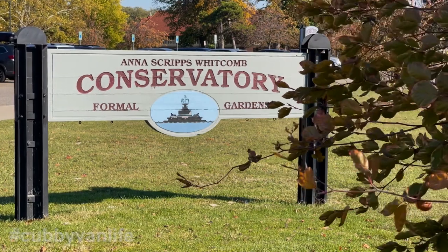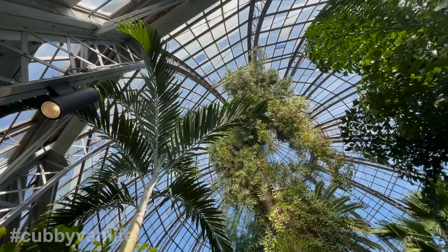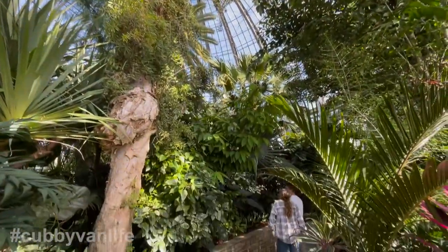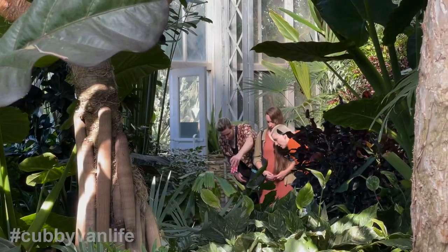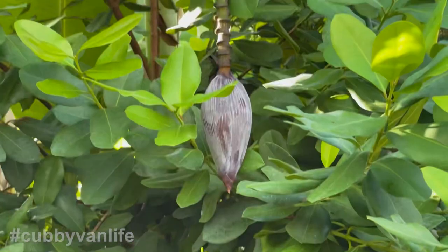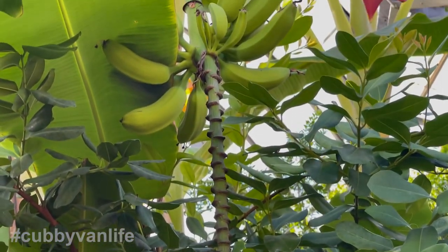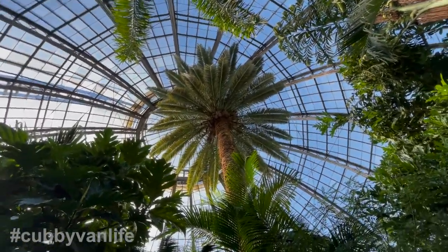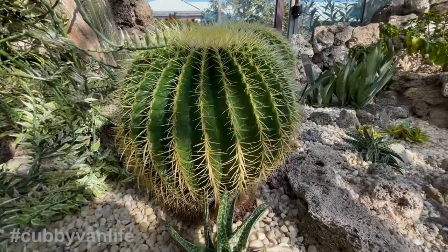But the real draw in this part of the park for us is the Anna Scripps Whitcomb Conservatory. It was beautiful. So many amazing exotic tropical plants. Like being in a jungle, a tropical wonderland. Being from the Southwest, we, of course, love the cactus room as well.